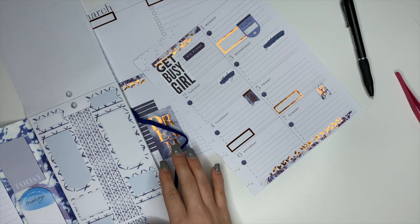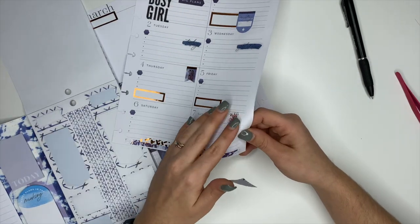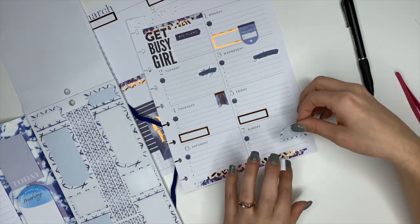But guys, let me know. Are you into the copper foiling? I'm personally loving it. I think it is amazing. I've been loving that and the rose gold foiling so much recently. It's not even real. I can't even believe it.